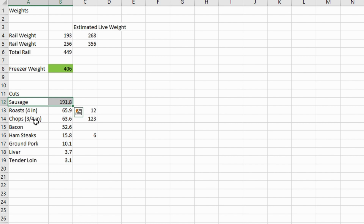So the roast, we got 65 pounds of roast, and those roasts were 4 inches each, and it's a pretty big roast. It's enough to last our family a week of food, which we should have got them cut down to 2 inches, but out of those 4-inch roasts we got 12 of them.